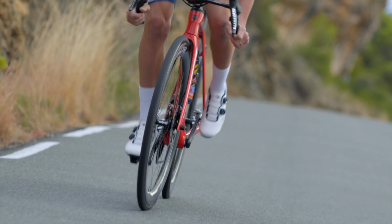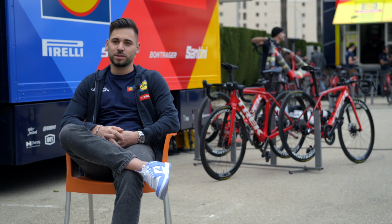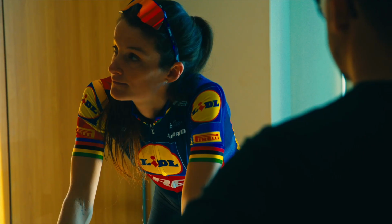Being in the car in Paris-Roubaix, you hope nothing's going to happen, because sometimes it's out of your hands. You just think about not puncturing and having no issues and making it to the line.